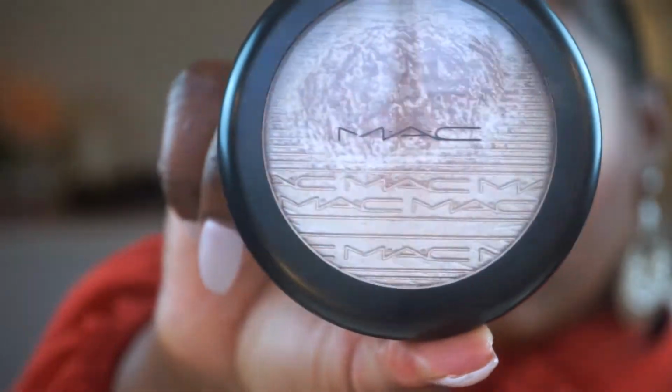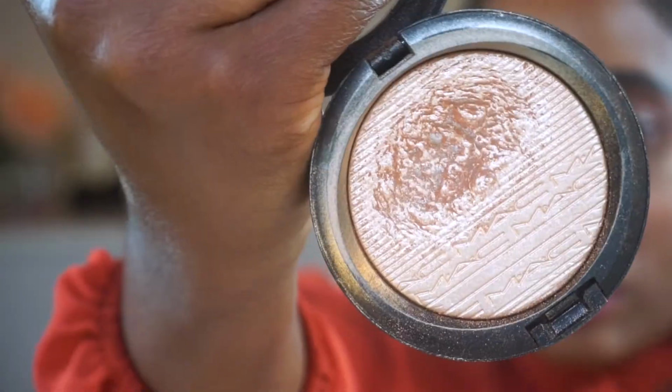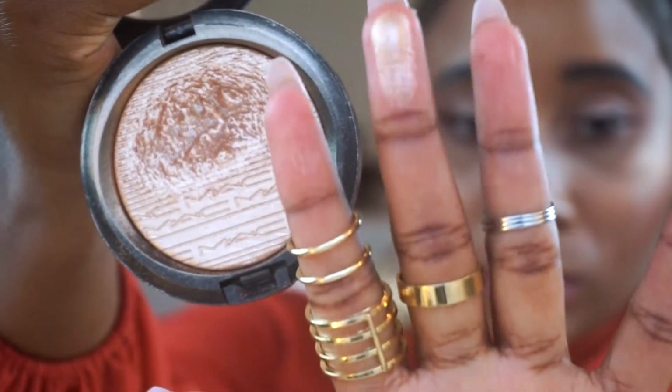As you guys can see, I have certainly been really dipping into it, and it's just an absolutely beautiful highlighter. It has a really pretty gold reflex to it, and it's just stunning. It makes your skin look absolutely beautiful. This has been the only highlighter that I have been wearing for the past couple of months, just because it is so beautiful. It looks beautiful on deeper skin tones, and it has that pop, that wet glow look. Anytime I wear this highlighter, I get so many compliments on it. People are like, what highlighter are you wearing?